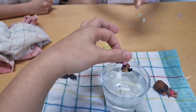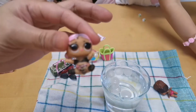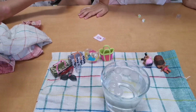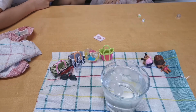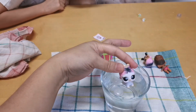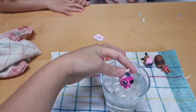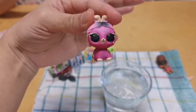I'm also a fanatic of LOL because it's really so nice. I have also my LOL doll. See, it's changed. Wait. This is a bunny. This is the original color of the bunny. And put it on the pinky panty. Now it's becoming pink. Wow, so cute. This is really so nice. I have a toy bunny.